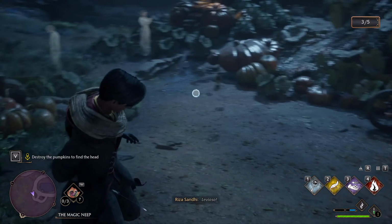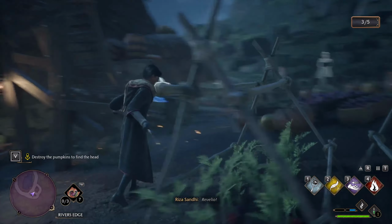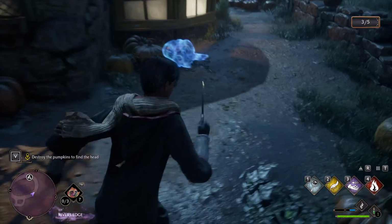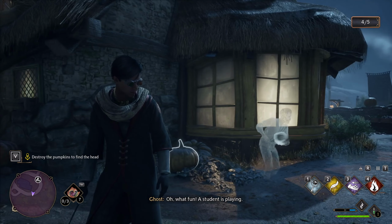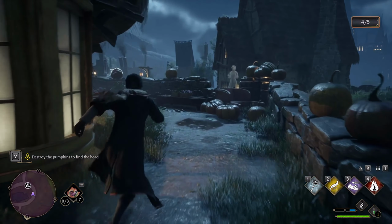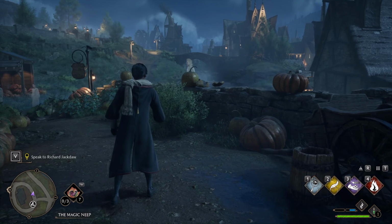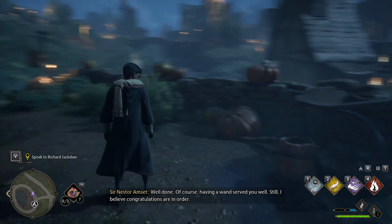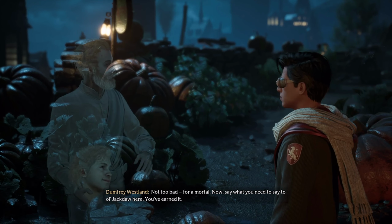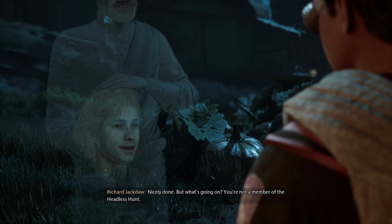Let me also. I could do that too if I had a wand and a body. Revelio. What the hell? You make this look easier than it's supposed to be. Oh, what fun! A sting is... One more. Well done. Of course, having a wand served you well. Still, I believe congratulations are in order. Not too bad for a mortal. Now, say what you need to say to old Jackdaw here, hmm? You've earned it. Nicely done.